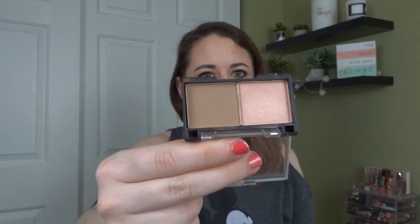And then I also got this little eyeshadow duo. This is called Pink Pal, and it's a matte brown and a satin pink. I mean, it's really nice for an easy shadow look.